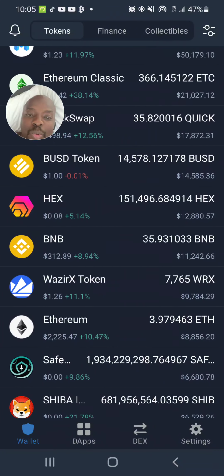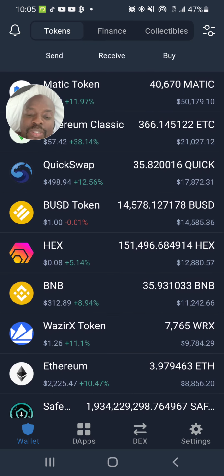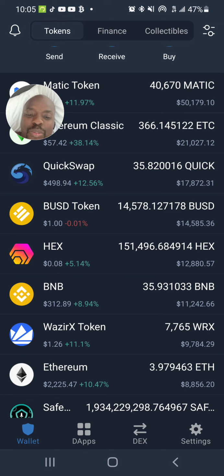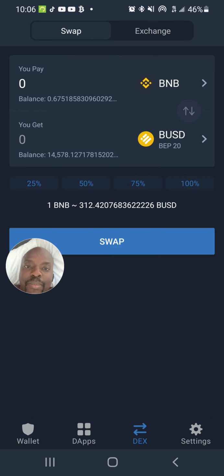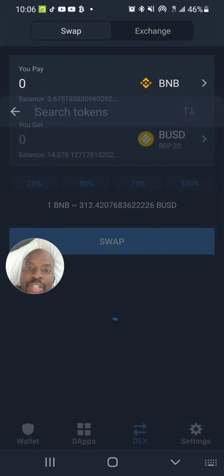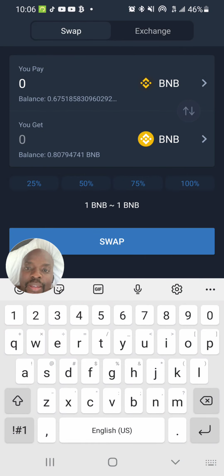So what I'm going to do, I'm going to send about 5,000 BNB into this BUSD token. Okay. Because I want to stabilize. So to send 5,000 BNB, that'll be about 18 BNB. So I got BNB right here. That's Smart Chain BNB, 0.6. So I have to change it to BNB and flip it.